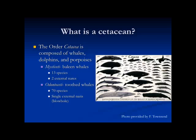So what is the cetacean? Just a basic definition. The order Cetacea is composed of whales, dolphins, and porpoises, and there are 2 major orders. We have the mysticetes, and then we have the odontocetes. The mysticetes are your baleen whales, that's your humpback whale, your blue whale, and there are 13 species of those. And then the odontocetes are the tooth whales. Those are your dolphins, your sperm whales, your porpoises. And the other major difference is the mysticetes have 2 external nares, which are 2 blowholes, and then the dolphins or the tooth whales have just 1 single blowhole.